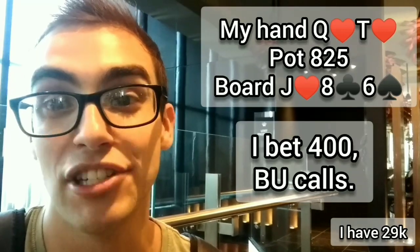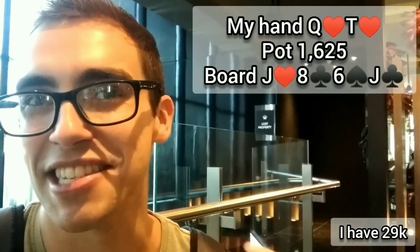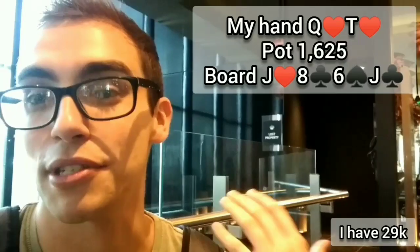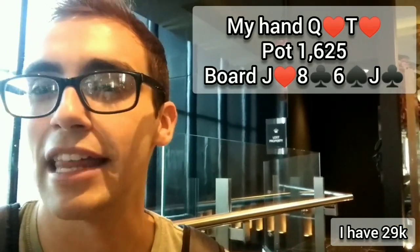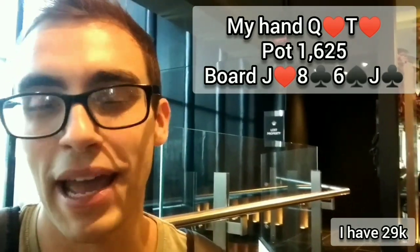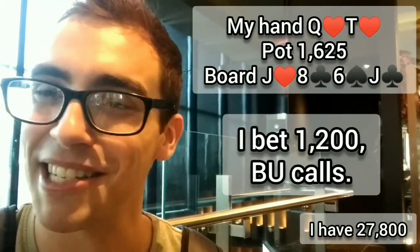The turn is the Jack of clubs, pairing top pair. The action's on me again, and I actually think this is another spot to double barrel bluff. My same logic on the flop carries through to the turn, so it's much less likely that my opponent has trips. And if I bet big, I feel like I can get them off a lot of their weaker one pair hands, stuff like 5-6, etc. So I go ahead and bet 1.2k, then my opponent calls. So obviously not loving that.